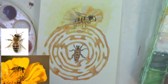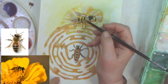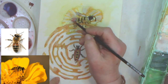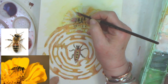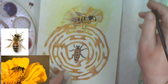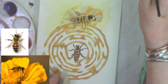This is, to me, a little bit of a primitive style. But I come back and look at my stuff later and it's like, holy cow, I did that. If you're looking at it when you're doing it, you're way too critical.